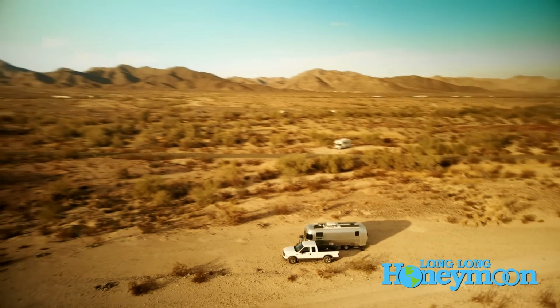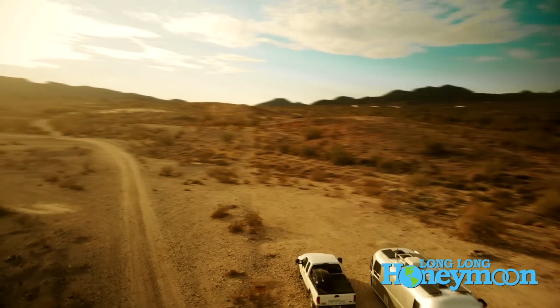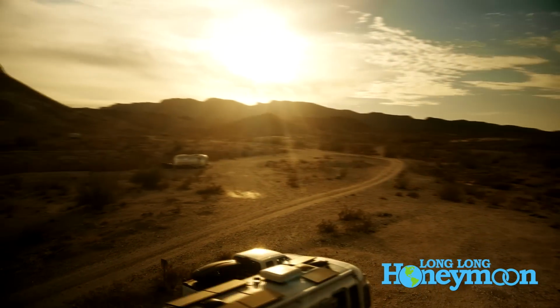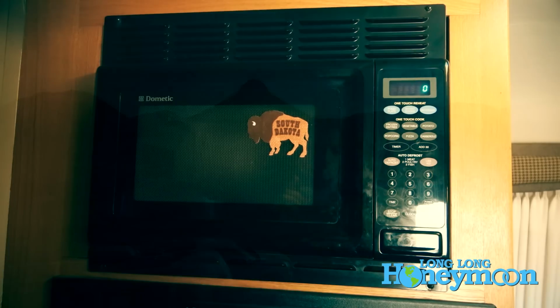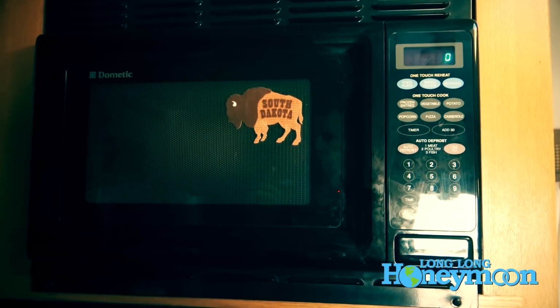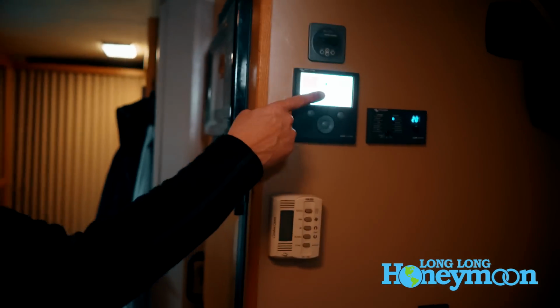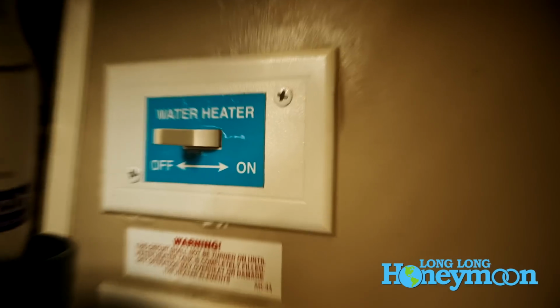What uses the most battery power? Air conditioning and your furnace fan. Obviously, a microwave oven uses a lot of battery power. Your water heater, if you use an electric water heater, will really use a lot of electricity. I'll demonstrate that right now. I'm going to kick on our water heater. Now just watch this screen and we'll look at the demand.